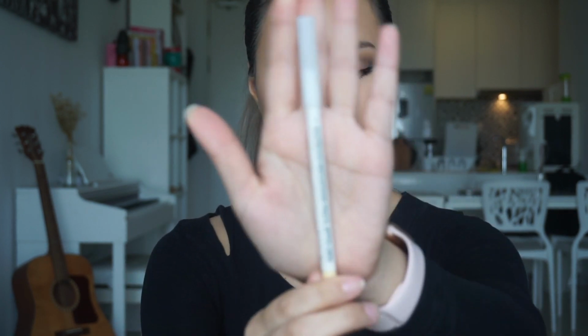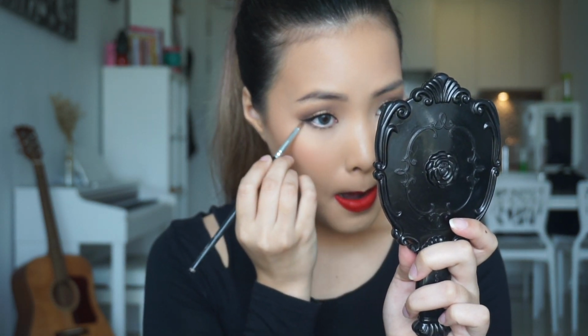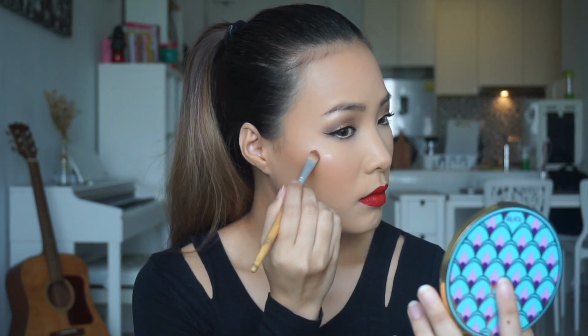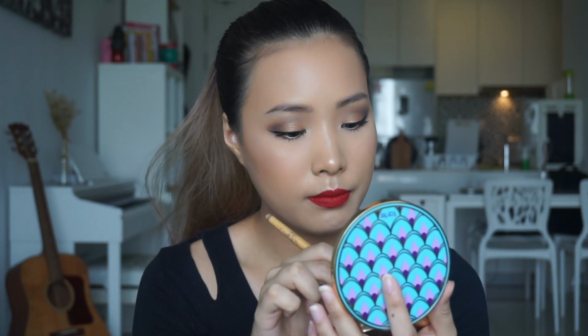I think I'm going to go in with this Cleo waterproof pastel eyeliner in number 1. Just put it on the lower lash line. I'm just going to darken the outer corner of our lower lash line. I'm going to put some highlighter on, shade over here. Corner of our eye, I'm going to put this color on top of the color that we applied just now. Just want to give it a little bit more brightness.